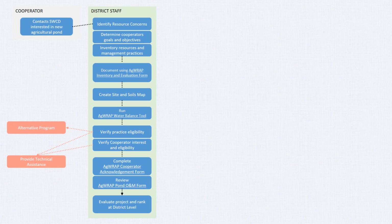You could let them know that their project ranked low locally and may not compete well at the state level, and you can provide them with the documented reasonings, whether it's lack of need or questionable objective or the pond will not adequately meet demand. You could also let them know that the project will not be funded or will not be forwarded to the division because it ranked too low locally. If this is the case, again, you can provide technical assistance to the project without financial assistance.